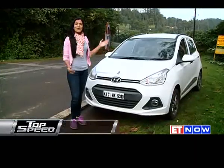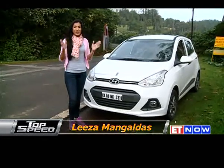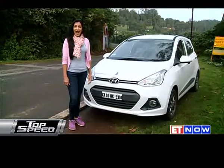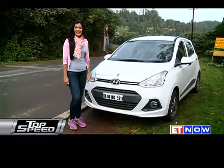Well, what do you do when you have a nice car like this at your disposal? You get back behind the wheel and drive some more. That's exactly what I have in mind as I explore South India in the Hyundai Grand i10.